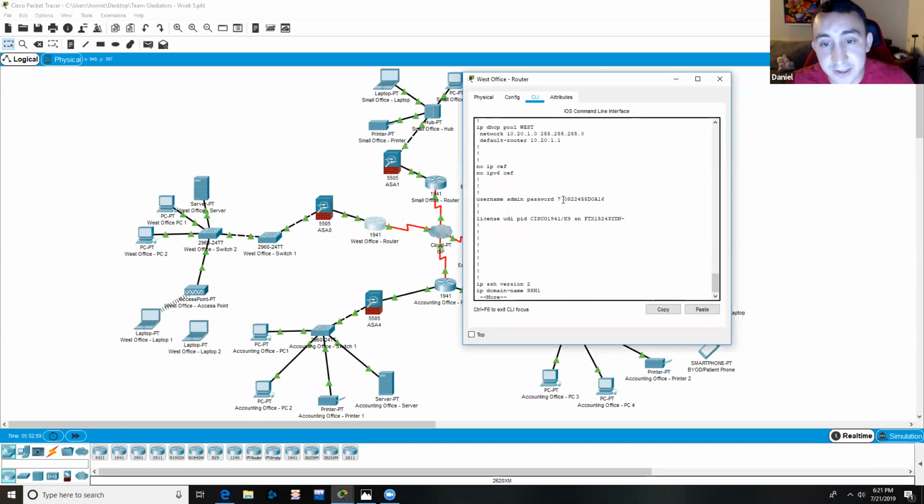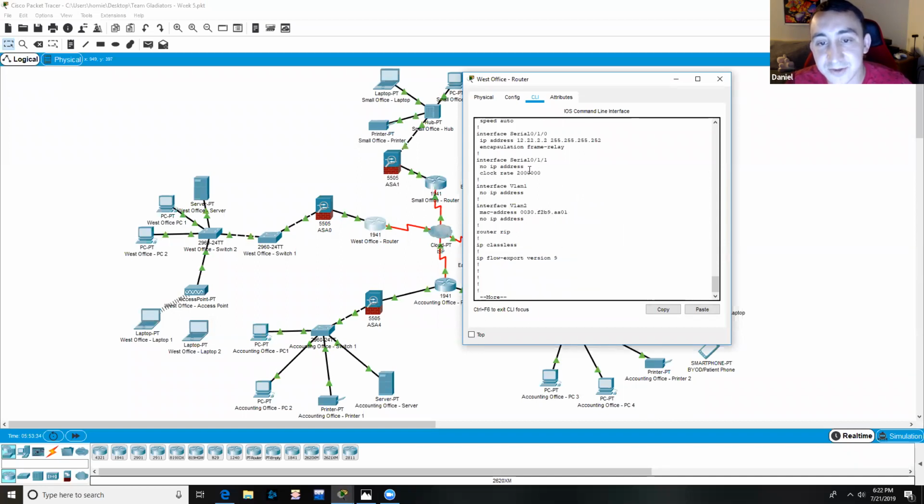If we keep going, you can see that we have a username set up by the name of admin. The password is encrypted as well. We do have Secure Shell implemented as well. We're using Secure Shell version 2. If the network administrator for the organization, or if it's us, we can remotely connect to this router and configure its properties. If we keep going down, we can see that the interfaces each have IP addresses, and they also have clock rates. Right here, you can see our line console has a password, and it's login local, and the same thing with our line VTY 0 to 15. And we also have transport input secure shell.